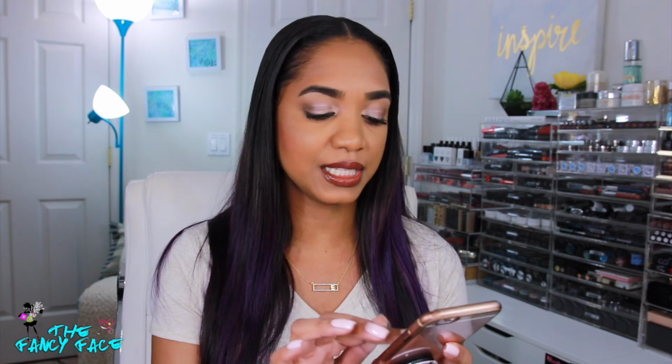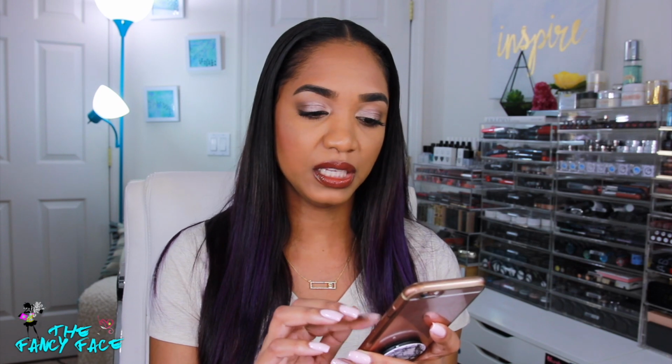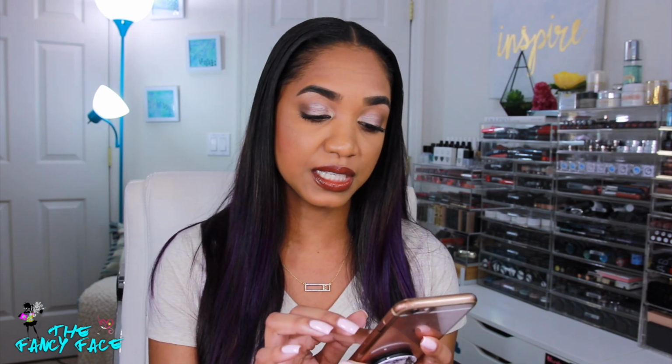So now there are 3 different types of the Matchsticks. She has the matte Matchsticks, which are skin tone shades, and you can use them as concealer, as foundation, as contour shades, as bronzers, and I really like that. All the Matchsticks retail for $25, and they contain 0.25 ounce of product, or 7.1 grams, which is not significant.